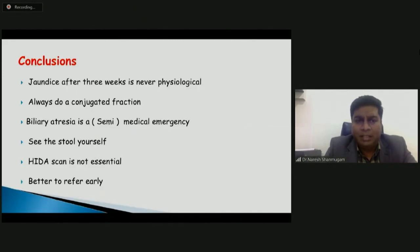And in conclusion, jaundice after 3 weeks is never physiological. Don't try to sort of postpone, wait, give some medicine, wait and watch. If you are worried, investigate or refer to a pediatric gastroenterologist. Always do a conjugated fraction so that even in the first 2 weeks of age you can pick up whether the child can have liver problem.